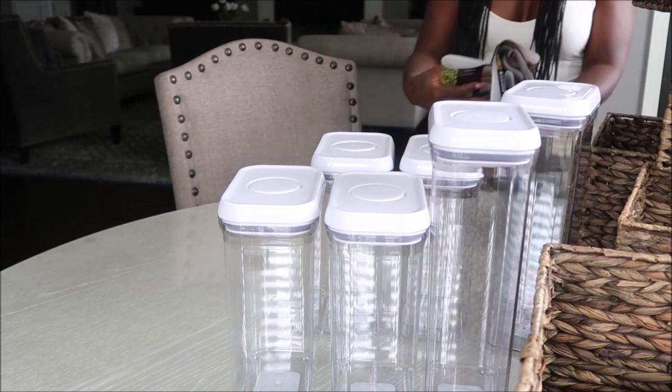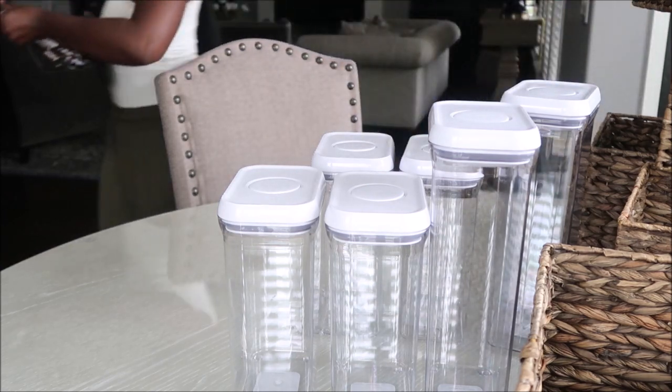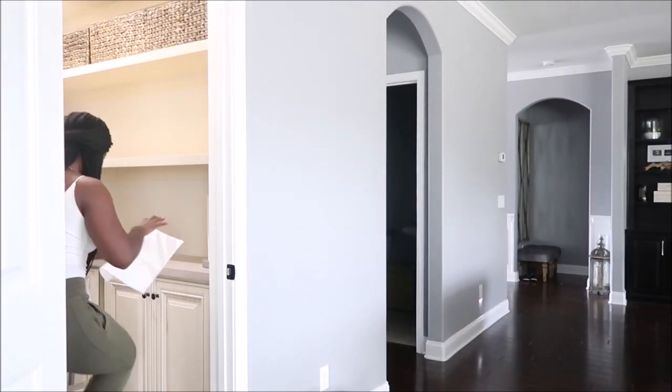All right, I'm gonna do this right here. All right, I'm gonna go ahead and put everything inside of the pantry. Be right back.